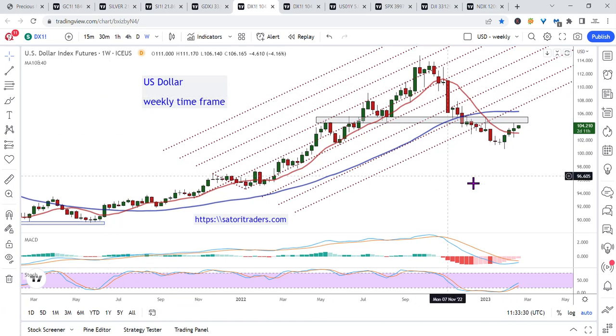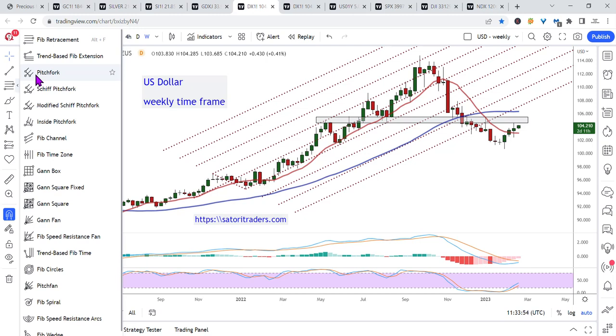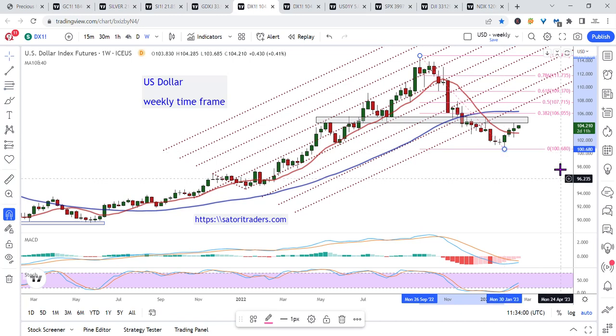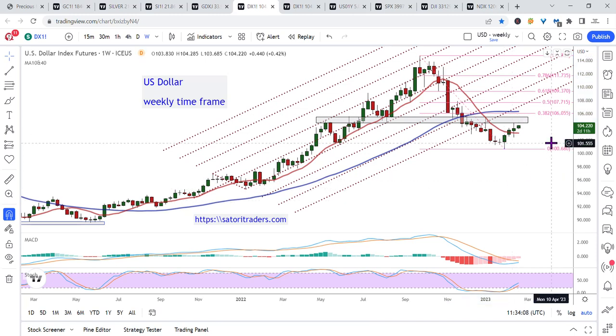So the dollar, this is in the weekly time frame. Just want to keep in mind that one of the headwinds we're dealing with in the precious metals is that we've got some strength in the U.S. dollar in the last couple of weeks. We had this extended downtrend, and now we're getting a pullback or a correction. Let's throw a fib retracement on there and see what it looks like. So 38% is way up there at the 40-week moving average. So that would be a potential target.